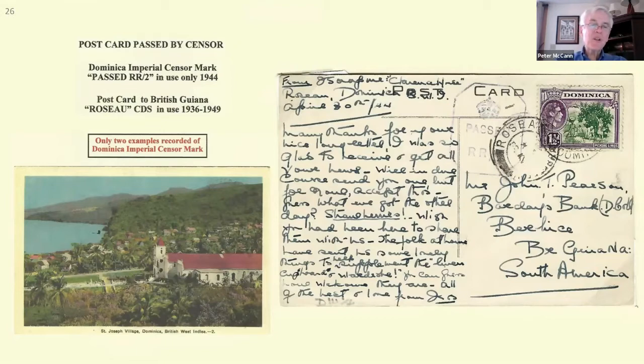Postcard shows the village of St. Joseph on Dominica. On the back side, with the address, it's a commercial, real postcard, right rate, penny and a half to British Guiana, South America, Roseau cancel, and a really nice little postcard. And then you look closely, or maybe not so closely, you've noticed it already. There's an octagonal mark passed by RR.